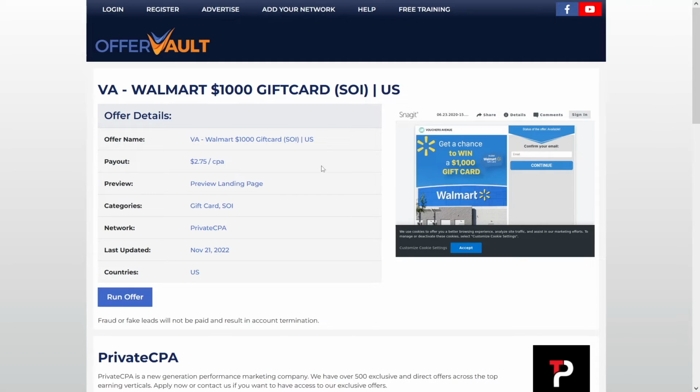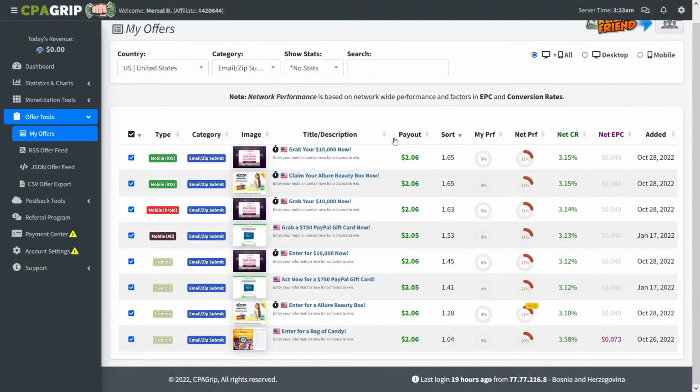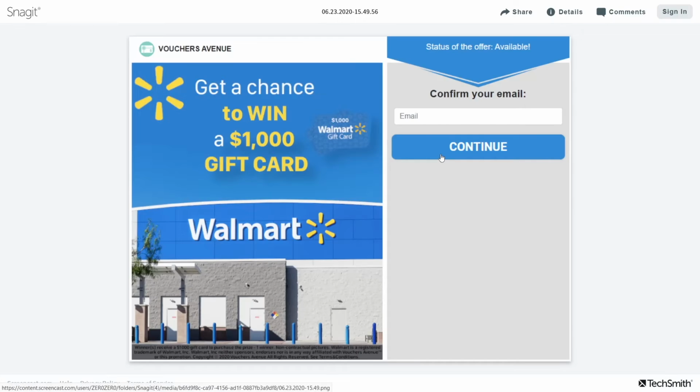So the only thing that we have to do now is find the traffic for those links. Whether you took this one from OfferVault or you took something from CPA Grip, you just need to find the traffic for it. You need to find the people who are willing to click on that. And trust me, those people are everywhere, right? Everyone wants to get something for free, especially a chance to get a $750 PayPal gift card, or maybe even this one, Walmart $1,000 gift card. I mean, this is a dream come true, right?